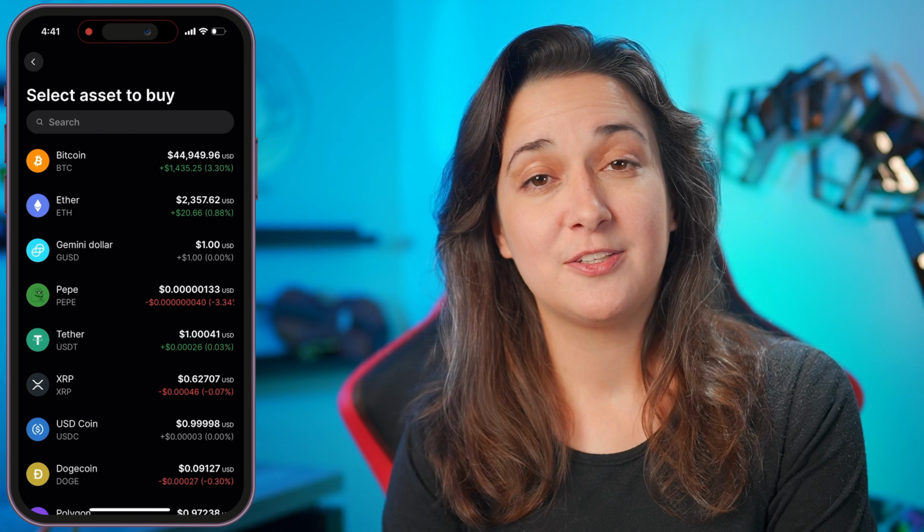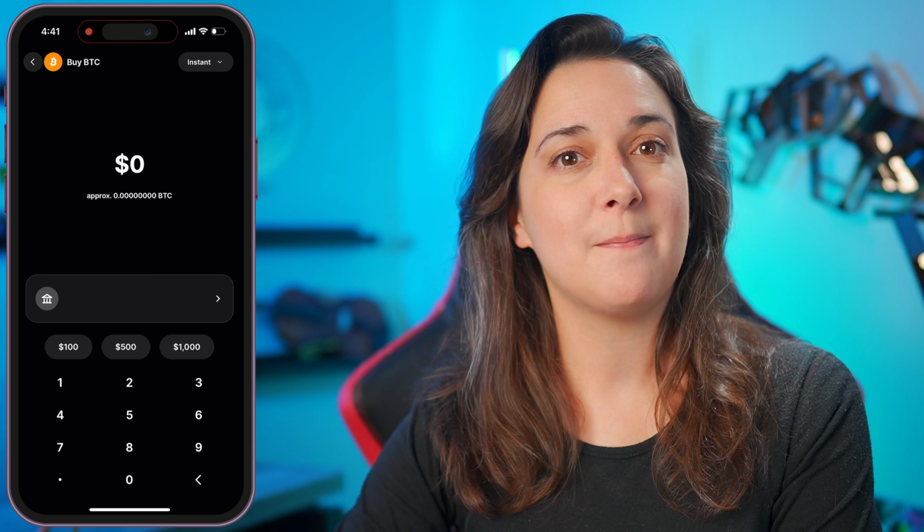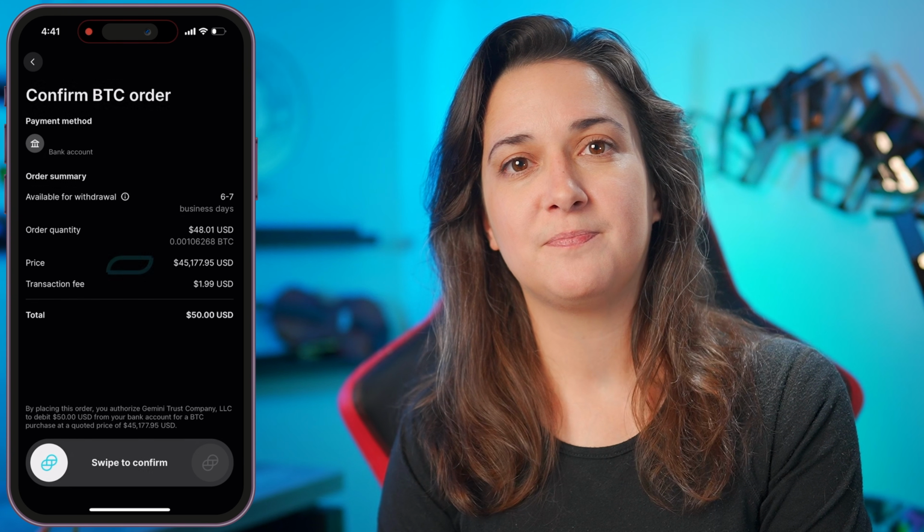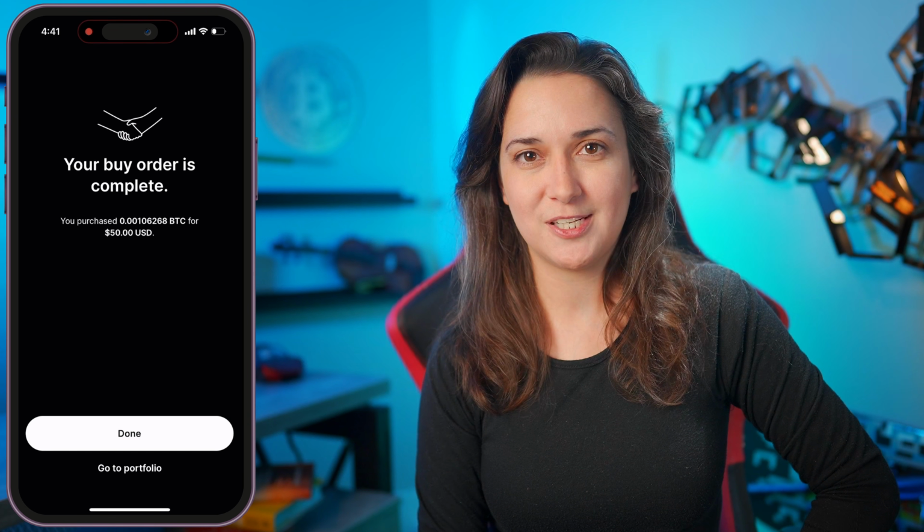Next up, Gemini. Open the Gemini app. Tap buy. Choose the crypto you want. Enter the amount you'd like to buy. Select the funding source. Tap review. Make sure everything looks good. And then swipe to confirm. And bam, you've got some crypto. Tap done.